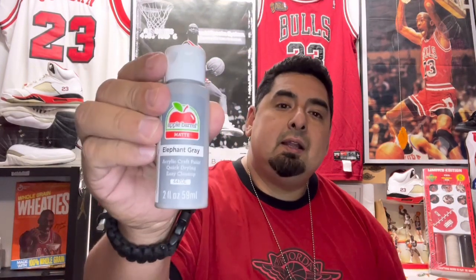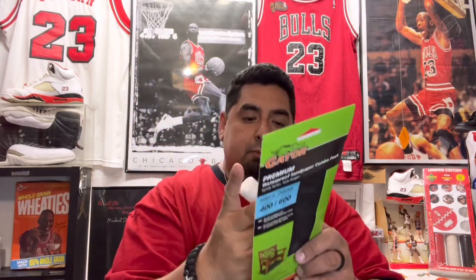And then I went with the elephant gray acrylic paint right here, and this is by Apple Barrel. This stuff was like $1 or $2 at Walmart. So I'm really excited to see how this turns out, and let's get right into it.